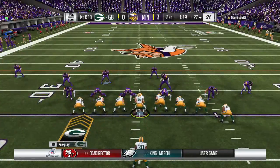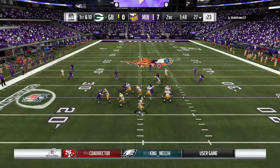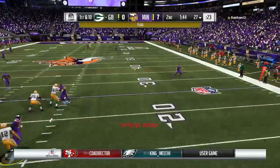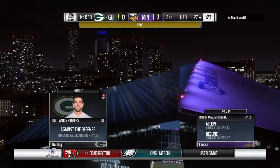Hey, check 26. Trying to shake off the interception from the last drive. He'll look to throw. Flush to his right. And a flag comes in as that one falls incomplete.